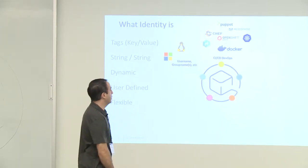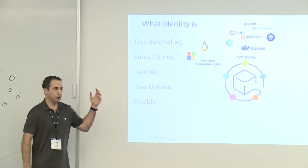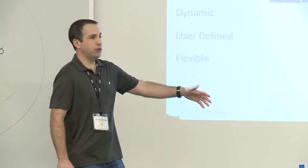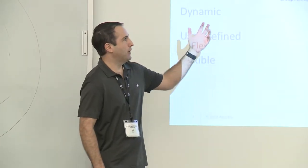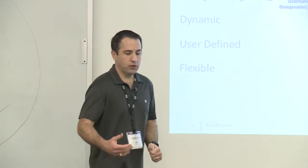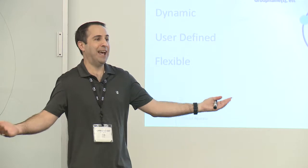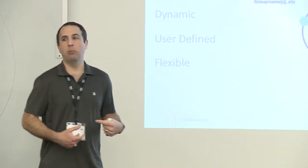We bring in things from your CI/CD pipelines or your orchestration platforms and so on. So your Docker Swarms, your Kubernetes, your Nomads, Puppets, and OpenShift, Kubernetes, Mesosphere, and so on. We bring in all those products. They all have meta information or tags that we can consume to build policy upon.